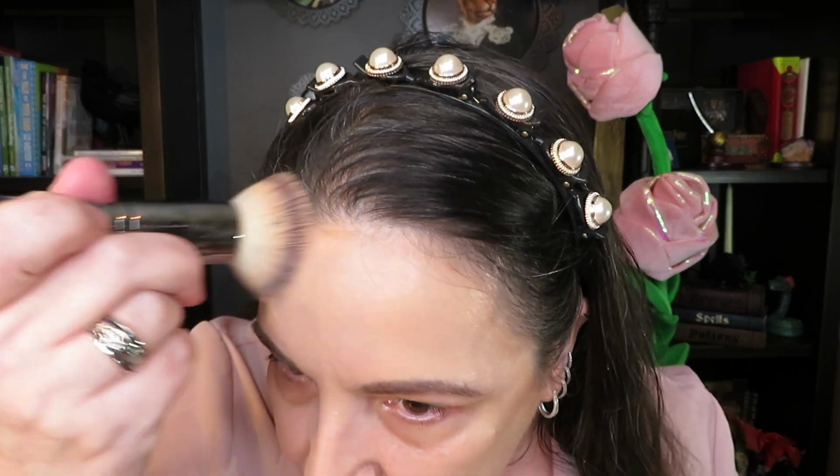Oh yeah, it is very yellow. Very, very yellow. Why do companies do that? Why do they say something's neutral when it's not? Neutral is neutral. It's beige. It's not yellow, it's not pink, it's beige. So why would they say it's neutral if it's yellow? Can somebody please answer that? We need a chemist. Okay, so I think that should work.